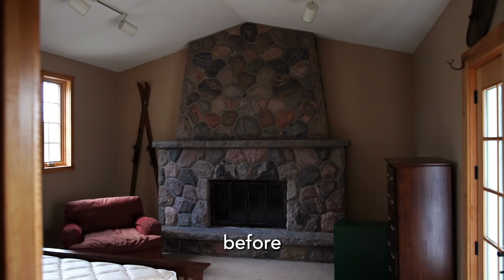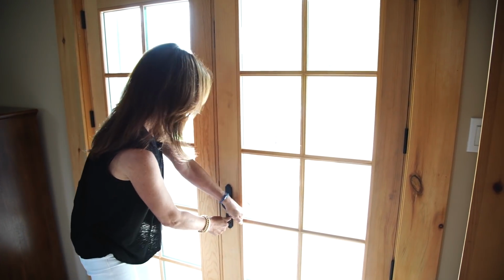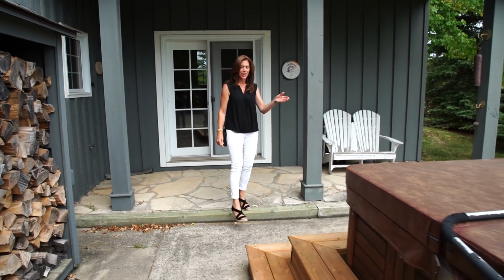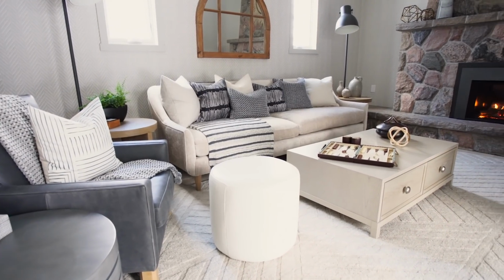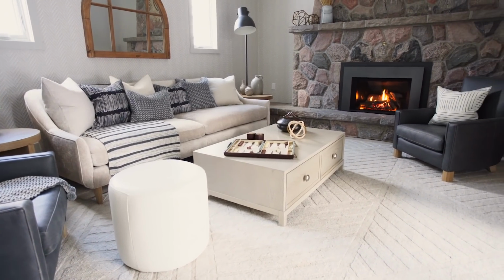Well, when we started, this was a bedroom. It is adjacent to the main entry. It also leads out to the hot tub. We have some outdoor space, lots of firewood, hot tub. So the one thing I didn't think this room wanted to be in the long run was a bedroom. And instead, we decided to make it the TV room. This is a cozy family room. This is a kid's playroom. This is a secondary living room.